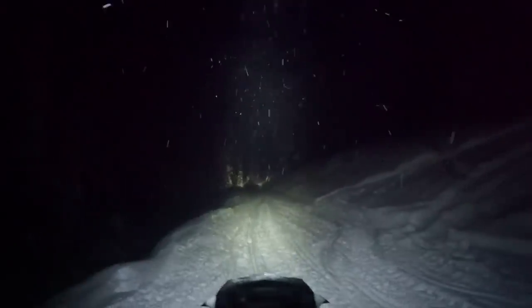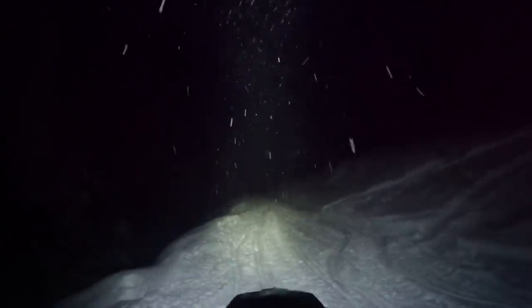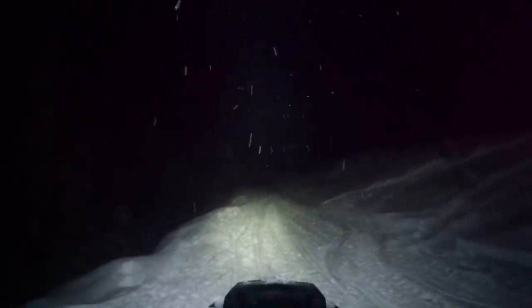Well, that marks the end of our epic night adventure here with the Thomas brothers. Thank you so much to Andy for getting me out on this 9R155. I'm blown away and I cannot wait to get a 155 in my hands. And man, just so much fun riding in the dark. Everything is just so much more epic. And it was nothing but good times out here tonight.